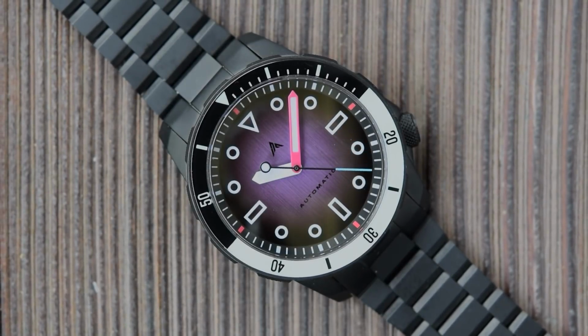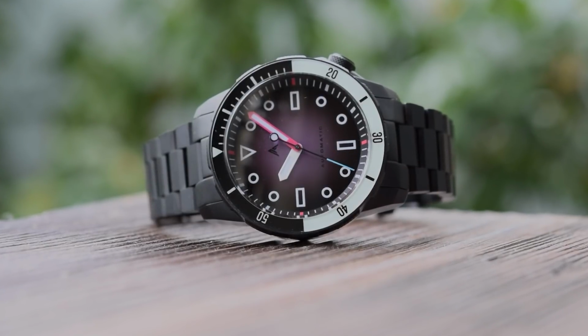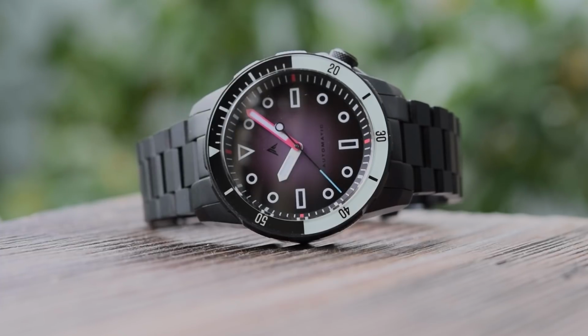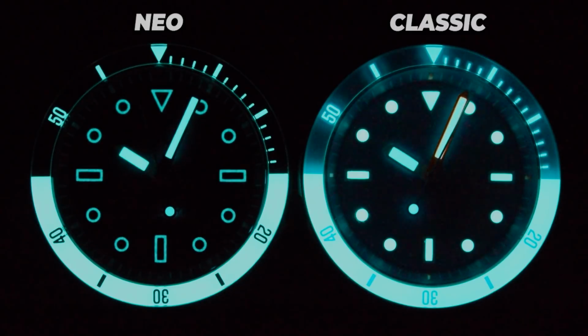Very dynamic as well because of the fume. If you move this one around a lot, it does go from kind of bright purple through grape down to almost black, really kind of deep dark purple, which is lovely. Now, I did say the lume was good earlier on, and I was not joking. The lume on these things is pretty fantastic. Now, it's the classic on the right that has the best of the lume.